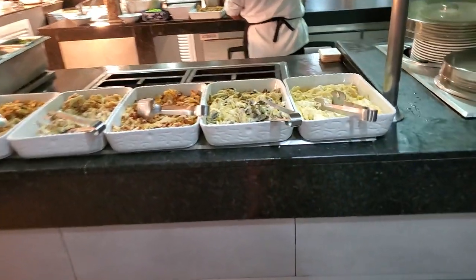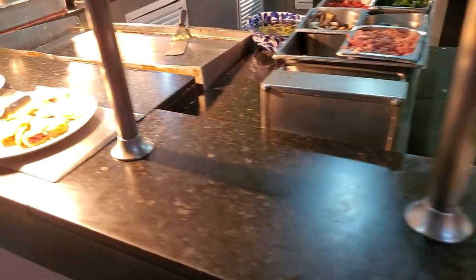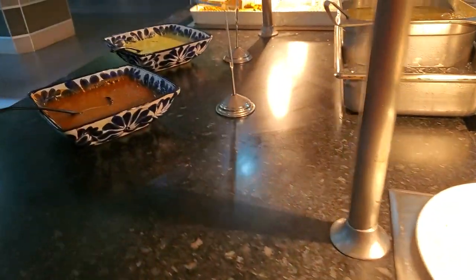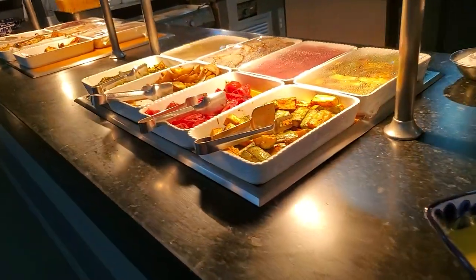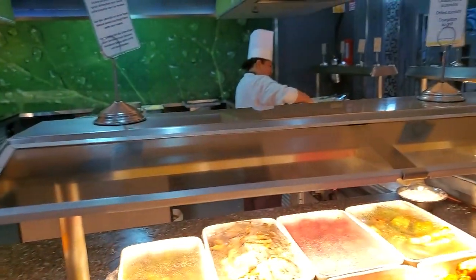Looking here, they have a bunch of different types of scrambled eggs. Different seasoned scrambled eggs, some with onions, some with bacon. Over here, we have some eggs, sunny side up, and pancakes. Moving along, we got some salsa sauce maybe, or ketchup and mustard. We got some other potato-based breakfast stuff to eat.